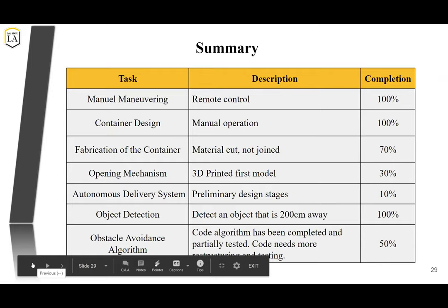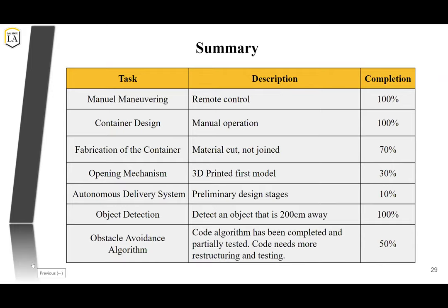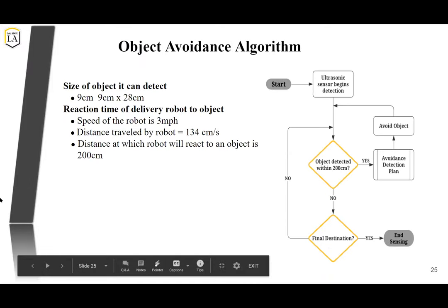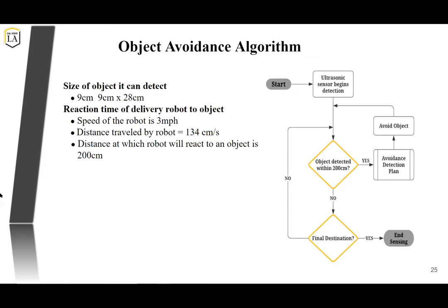Yes. Okay. You chose 200 centimeters away as the object detection criteria. I was wondering, if somebody is walking toward that moving vehicle, is that a good enough distance to maneuver the vehicle to avoid a crash? Where does that 200 centimeter criteria come from? Because everybody's walking around on campus, right? And that vehicle size is very small. Somebody might not even see it.